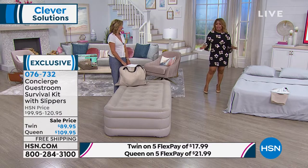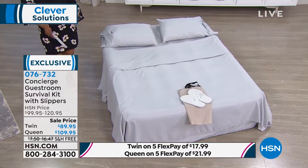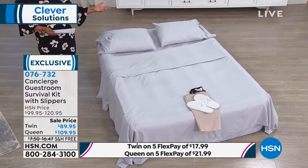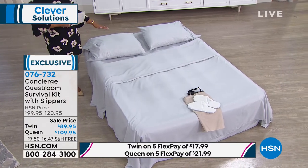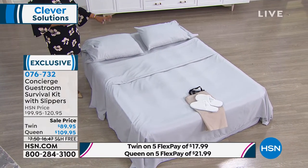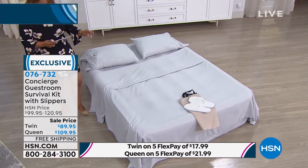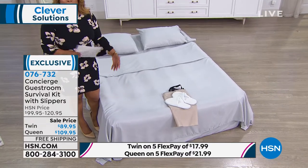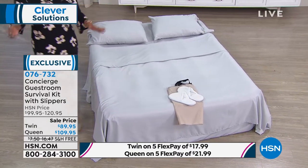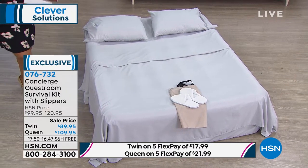Choose twin or queen. If you can do it, I say go for the queen because even if it's just one guest, I love that they can stretch out. Extra room. Remember what you're getting with this: you are getting the fitted sheet, the flat sheet, the pillowcases, the pillows, and you're also getting the slippers. And the slippers are one size fits most. But what a beautiful gesture, if someone has to sleep on an airbed. This is the way to do it.